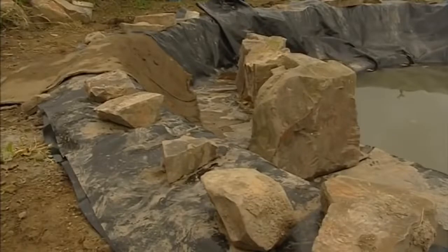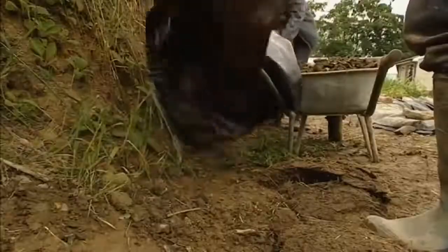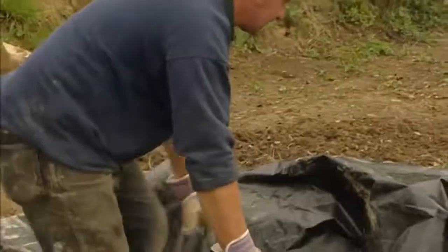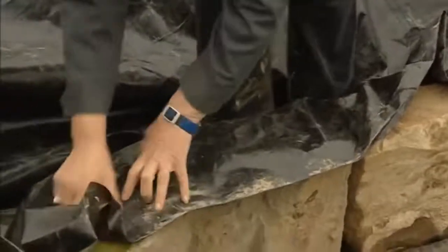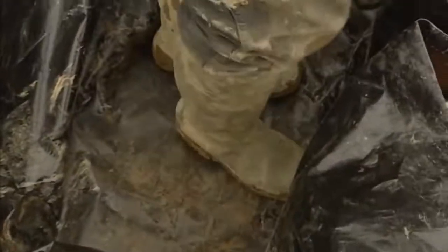Let's give you a hand with this liner then. This is the same stuff you've used for lining your pond. It's identical, yes. Black side up? Black side up. No, black side up. Yeah. Does it matter if it overhangs, Bill? No, I'll cut that off afterwards. All we need to do is just push it down onto the bed. This is a good idea, this.